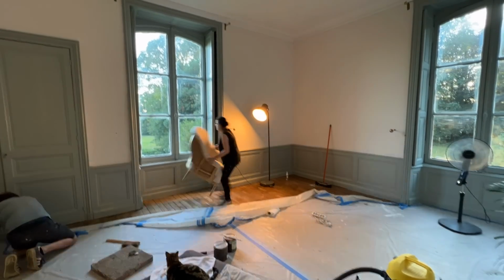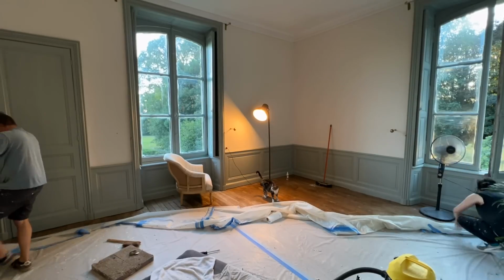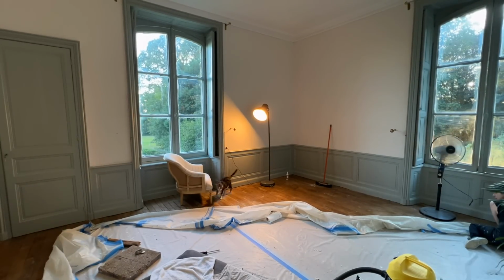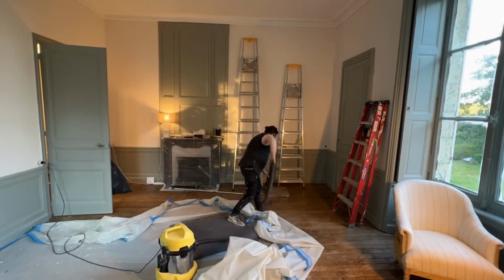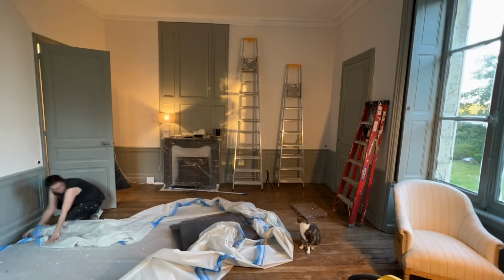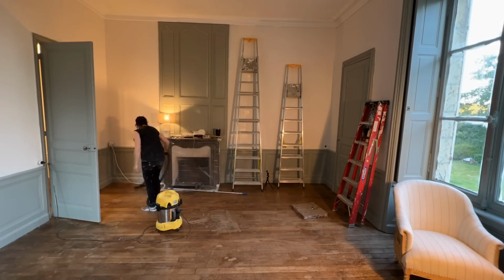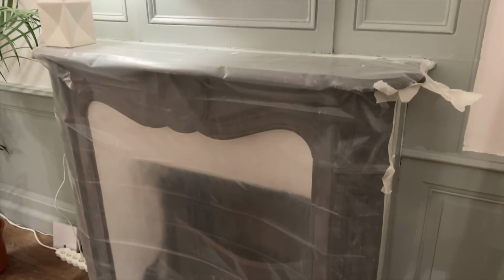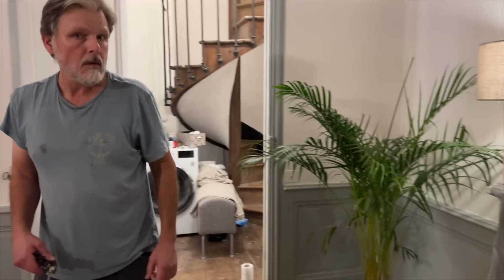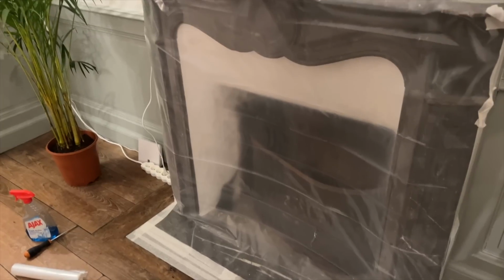Okay. Let's go finish up. I'm trying to take apart your... Oh, that's very... It's wrapped up like Fort Knox. Yeah. I'm impressed. This is like no room for error.